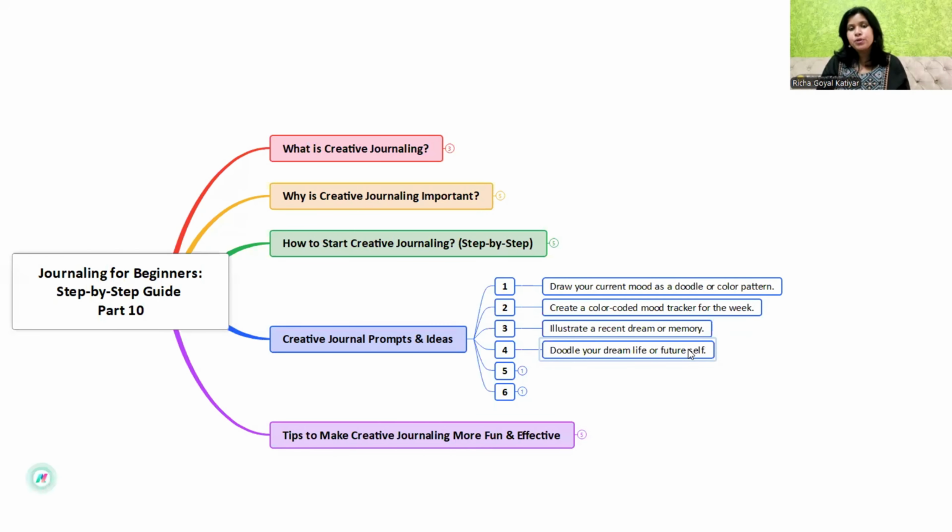You can use doodles from the internet, and once you start doing that, you draw different kinds of things that you want to achieve in your dream life. This is what my dream life looks like. I have this kind of thing, and if this is the doodle, each and every thing here, you can express in less time and in fewer words.